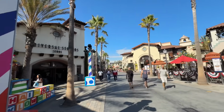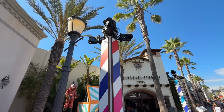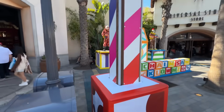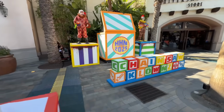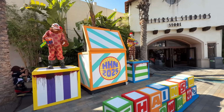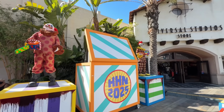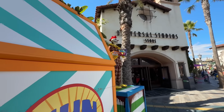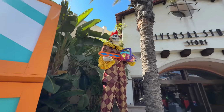I've officially made it in the park, and look at this. They have some lighting and truss all set up for the Chainsaw Clown Scare Zone. I'm loving all the additional lighting and props that they got over here. So much fun. Look at these cool clowns. Aren't they the best? I mean, look at this guy. He's having a great time. And this guy over here too. I was talking to him earlier. He's super stoked for the season.